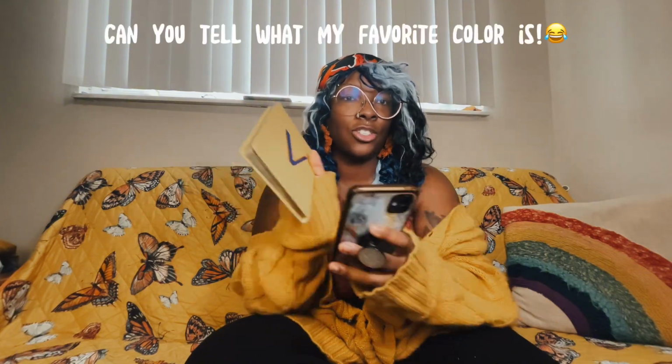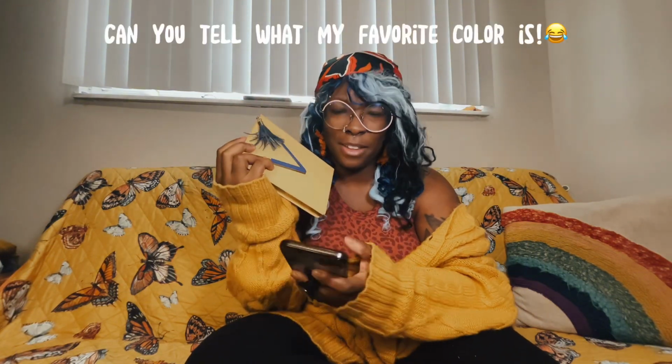I have them in different places. I have some in my journal, which I got from Target, and it's so cute. And then I have some on my phone. I'm also going to be in a little bubble hovering around as you watch me in my painting process, so you can get a feel for what I'm talking about as I talk about it.